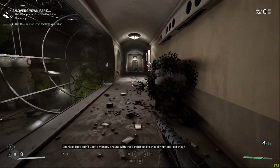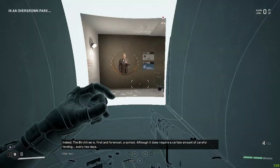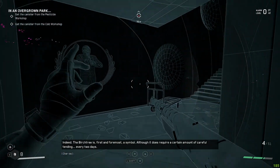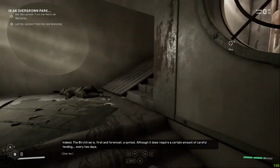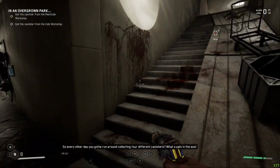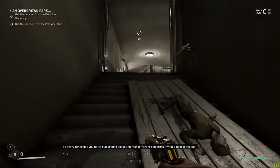Charles, they didn't used to monkey around with the birch tree like this all the time, did they? Indeed. The birch tree is first and foremost a symbol, although it does require a certain amount of careful tending every 2 days. So every other day you gotta run around collecting 4 different canisters? Ugh, what a pain in the ass.